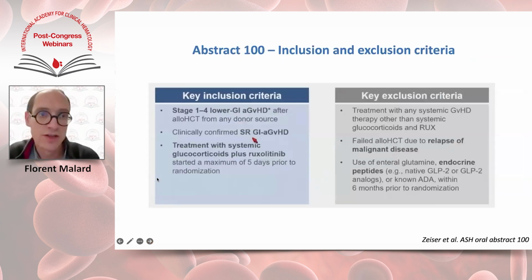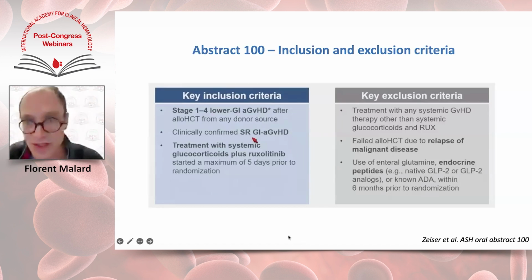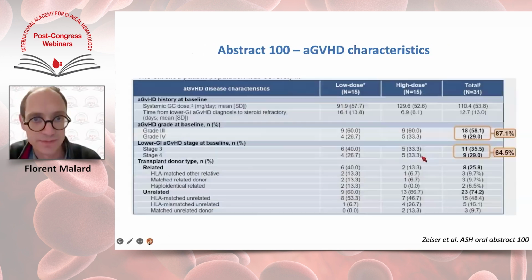So here, the inclusion criteria: patients with GI acute graft-versus-host disease, steroid resistance, who received glucocorticoid plus ruxolitinib for a maximum of 5 days before randomization. So we can start ruxolitinib second line, and afterwards include the patient to use apraglutide combined with ruxolitinib. Of course, patients in relapse were excluded.